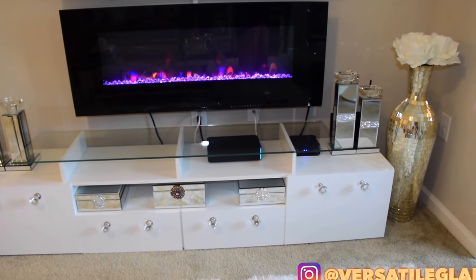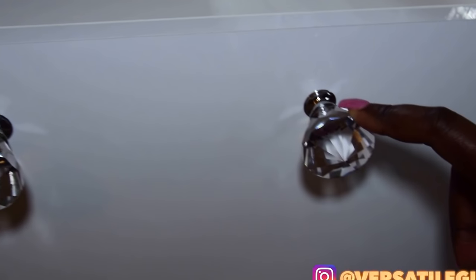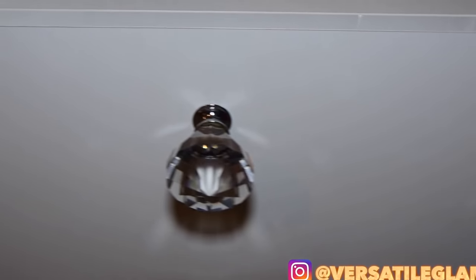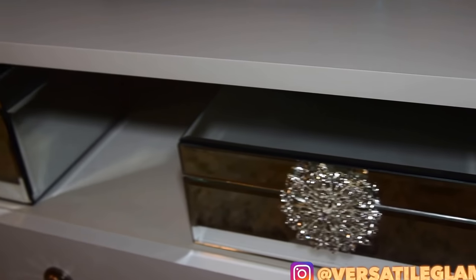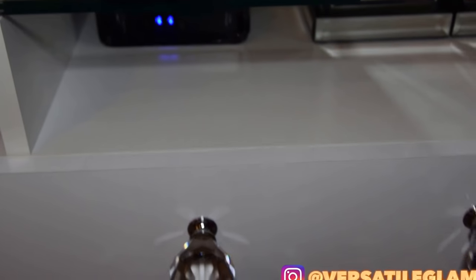And then I replaced all of the knobs. As you can see, these crystal knobs did not come with it. These I got from HomeGoods, and I went ahead and replaced them. The knobs that came with it were not crystal, so I thought that replacing them was actually a good idea. And I love, love, love the way it looks. I will leave the details down below. And the glass is very sturdy.